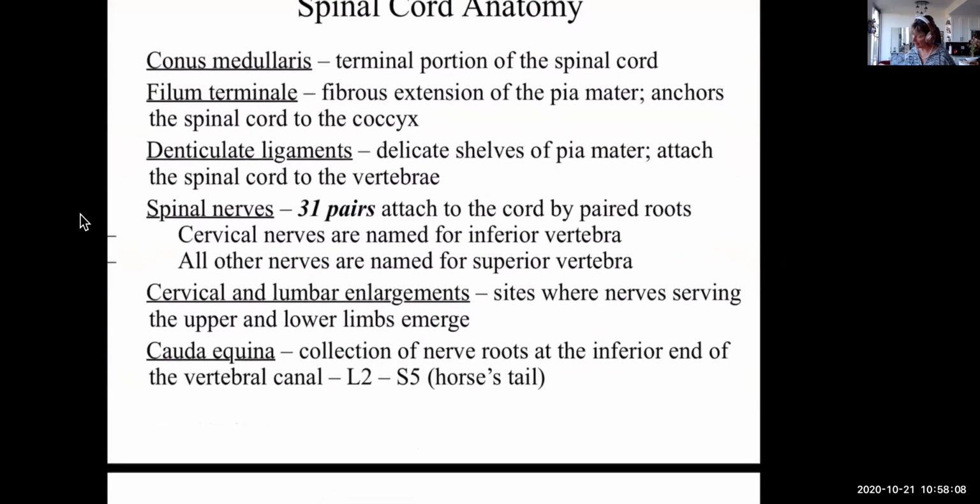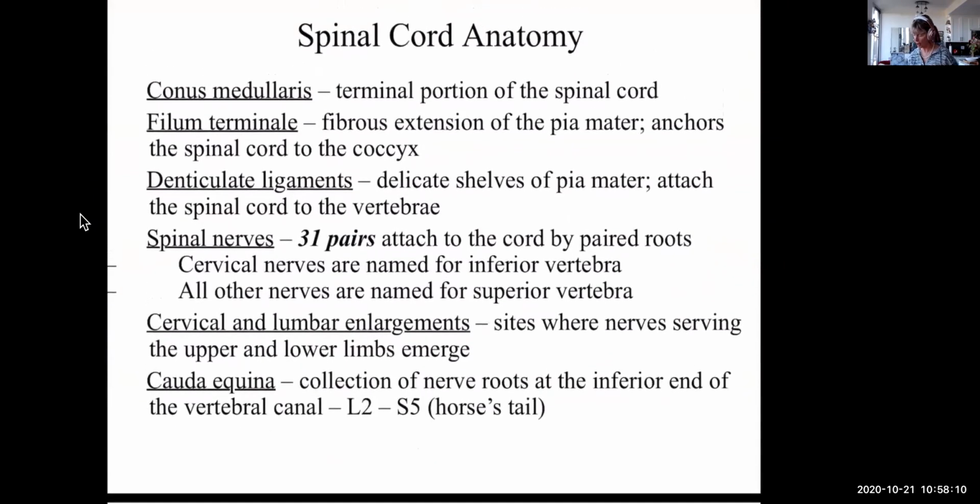The spinal cord anatomy. So here are some terms. Conus medullaris, that's the terminal portion of the spinal cord. The filum terminale is the fibrous extension of the pia mater, the innermost meninges, and it anchors the spinal cord to the coccyx. Denticulate ligaments, I'll show you these in a second. Those are shelves of pia mater, and they attach the spinal cord to the vertebrae. The spinal nerves are the 31 pairs that we talked about.